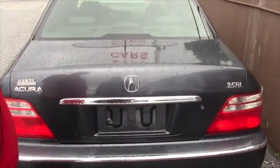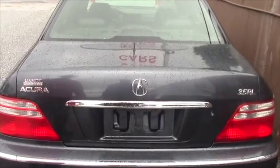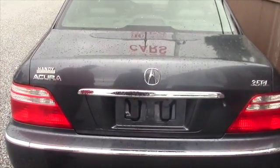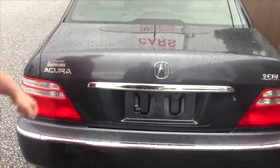In the back, the trunk's in excellent condition. I know it sounds kind of silly to talk about at this point, but this car as an '03 is in immaculate condition. You've got a lot of this chrome look, I assume it's plastic that looks to be chrome, but it's all in great condition. Everything is well intact.